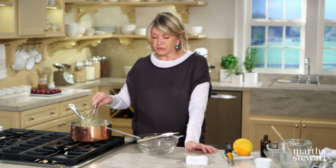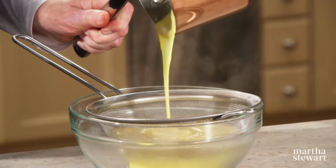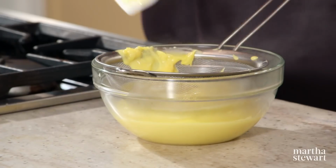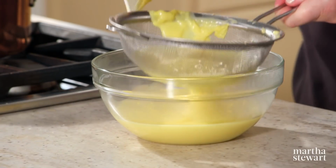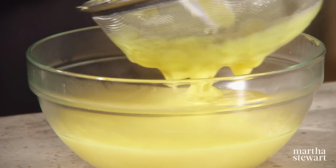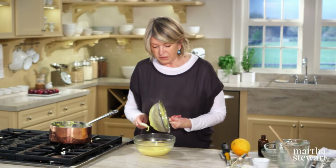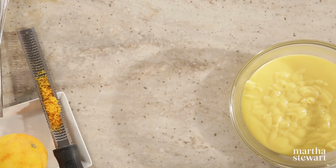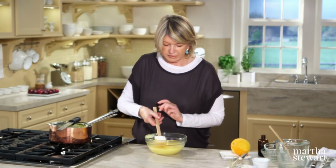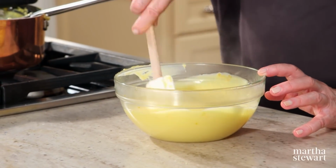It now has to be put through a sieve to get out any lumps, and then I'm going to add my beautiful orange zest. I'd like to see the little pieces of orange in this pastry cream. You can put the orange zest in while you're cooking it too if you like, and you want a completely smooth pastry cream. And this has to cool, and then scrape your strainer. And now this will add a unique and delicious orange flavor to this crème pâtissière.